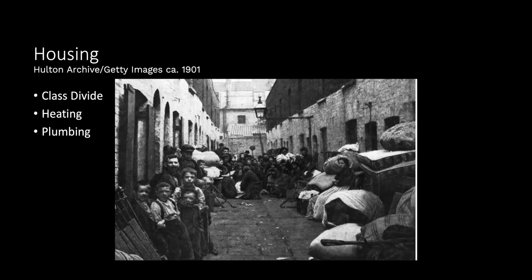Housing for the poor, of course, was dismal. Again, due to this huge influx of workers into London, housing became very scarce. It was expensive, the same way wages were driven down by too many workers. The cost of living someplace went up because the demand was so high for it. And we also saw, again, the continued building of railways and new roads, and this demolished many existing, what they called slums, where the working class were living. But this only further exacerbated the housing problem.